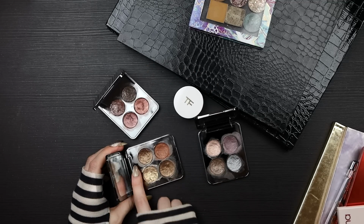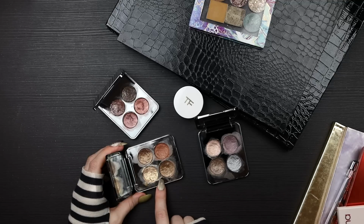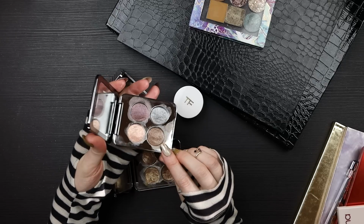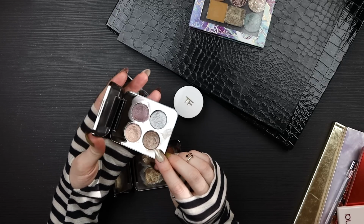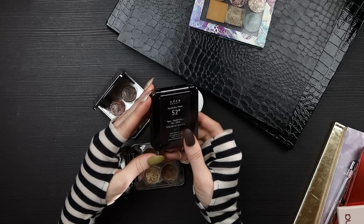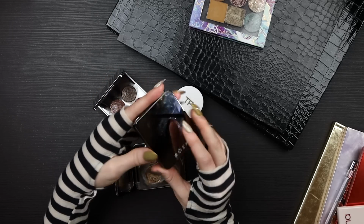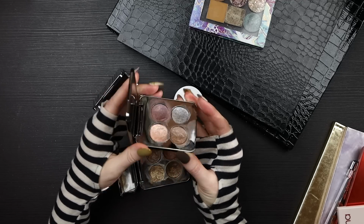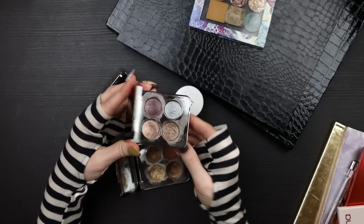There are definitely two bronzes in the Rowan Warm Quad. And even though this is kind of a taupe, I'm gonna include it and we'll see how it stacks up against the other shades. That's Yep from the 52 Degrees Cool palette. It's kind of like something you might consider a cool bronze, which is an interesting idea.